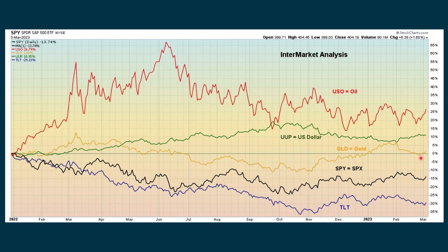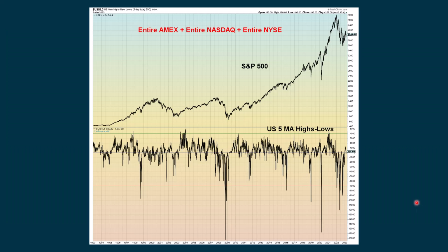Gold, going back to the beginning of 22, has finally crossed over positive, where the S&P and bonds continue to be negative, even though they're improving slightly. Looking at some different indexes, this is the Amex, NASDAQ, and NYSE.